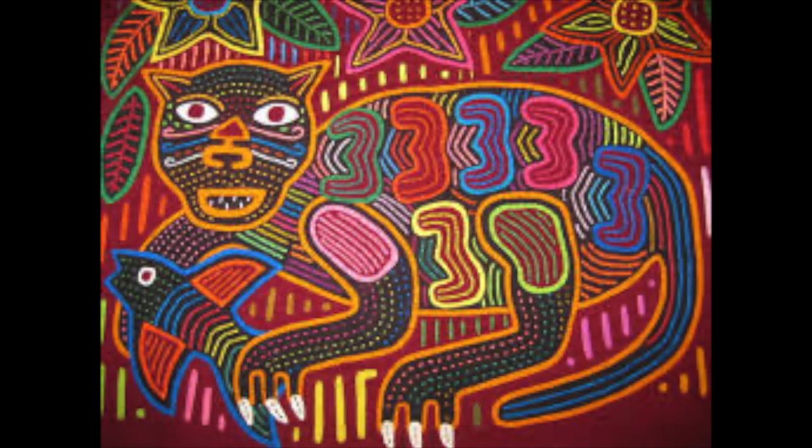So you can see there's usually a lot of black. Black is very predominant in molas and also embroidery, and I'll tell you how they make them later. But you can see how the whole thing is full. There's no empty spaces. That's part of it, this pattern everywhere. Look at the polka dots on his claws. Look how the background is filled with flowers and just lines. So the key to this is having it full.